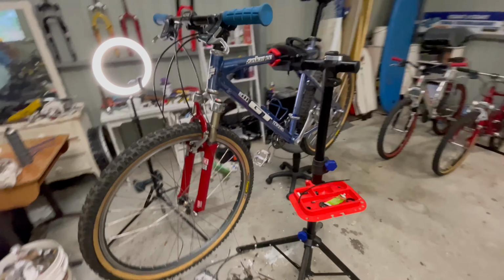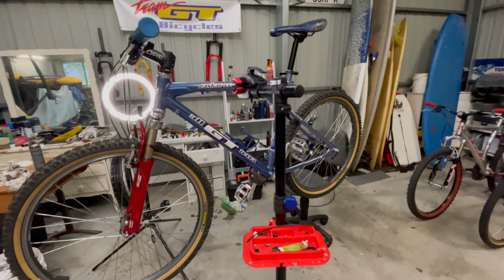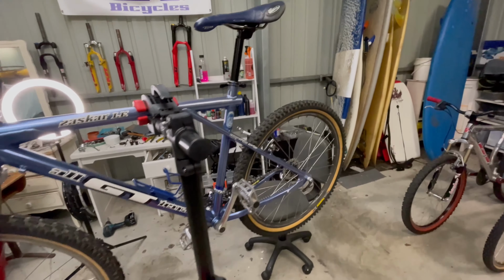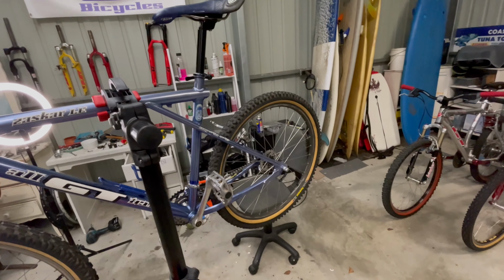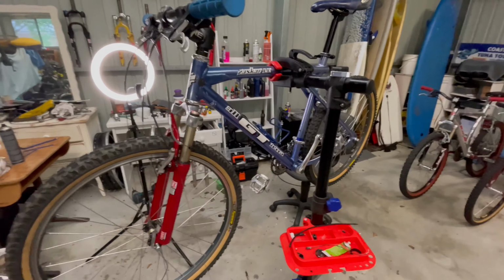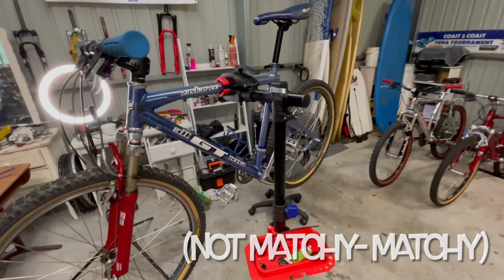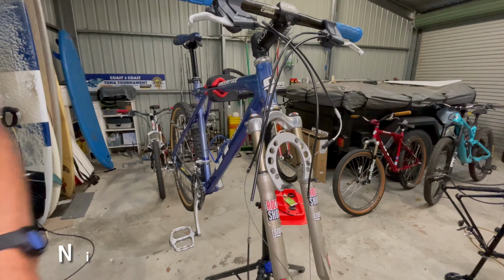So looking at the bike now that it's been sort of rebuilt, I don't think that the red RockShox Judys suit it. I've got a set of XCs, and I reckon that the blue and the silver, all blue or silver, will suit better. I think the red are better forks, but they're a little bit too bold. So I'm going to put the Judy XCs on and see how that looks. Okay, so stay tuned yet again.